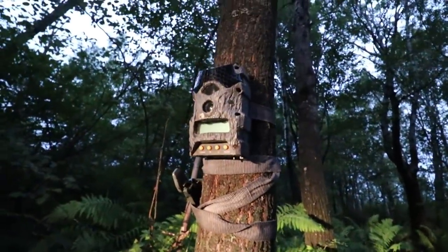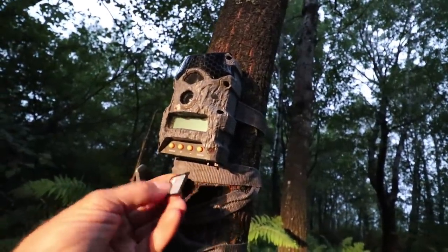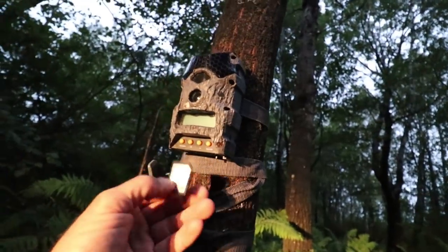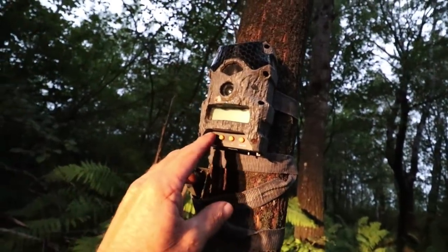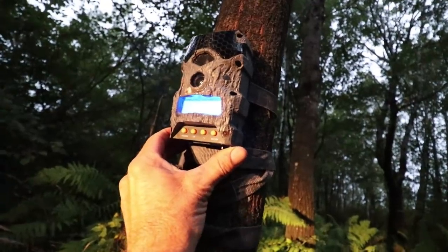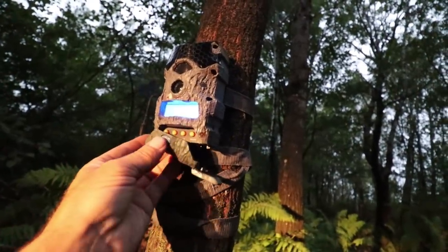This one here, I don't know if this is another Wildlife Innovations. Let's see if this SD card goes in backwards or forwards. I bet it is the same thing. This one takes pretty decent pictures too, and it's got the same easy setup. I don't know if it is though. I can't be sure. And then this thing broke off, so that kind of sucks, but it still clicks up there.